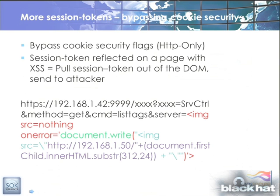Here in this other product I had, there are a lot of products that have reflective cross-site scripting, which combined with session hijacking can be quite powerful. Most of the products that I looked at didn't have cookie security, such as the HTTP only flag, which stops JavaScript from accessing the browser's cookies.